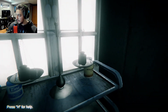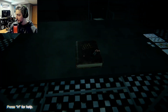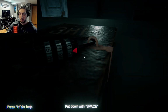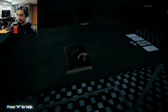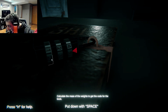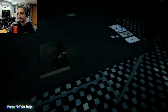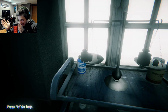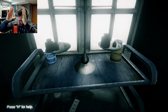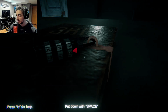What is this? The EB? E, E. EBE. 531 EB. Gotta start fresh. Calculate the mass. If you want to add it up, it makes 8. Calculate the mass of the weights. Oh man, math. That's not even 8, that's a 9.